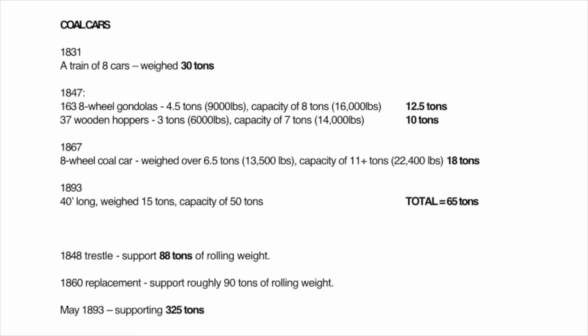Compare that with its 1847 progenitor, the average 8-wheel coal car of 1867, utilizing improved design and materials, weighed an additional 2 tons, 6.5 tons, and could carry an additional 3 tons, or 22,400 pounds. By 1893, with structural improvements, coal hoppers were roughly 40 feet long, weighed 15 tons empty, and had a carrying capacity of 50 tons. Fully loaded, each car had a combined weight of 65 tons, almost 3 times as heavy as the coal cars of 1867.